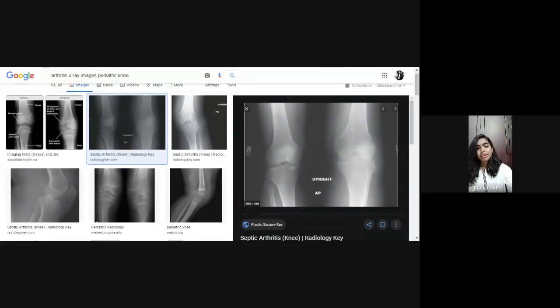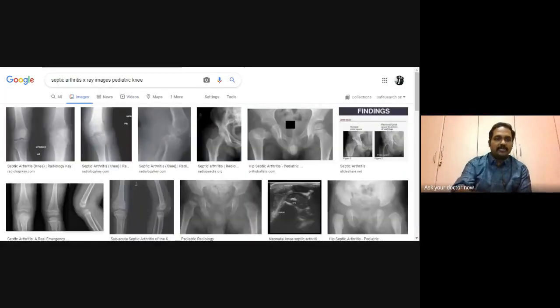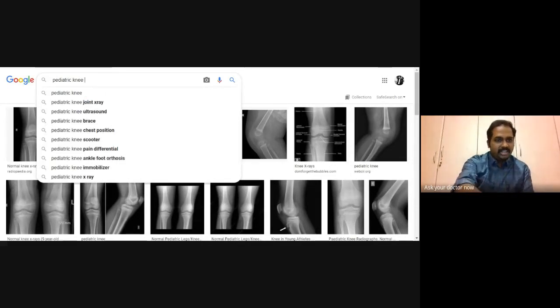So the pediatric knee X-ray has been put on the screen that you asked for before. Can you just put one proper pediatric knee X-ray, Pawan? Let it not be an arthritis X-ray, because sometimes in an arthritis X-ray the architecture is gone. Just put a normal pediatric knee joint X-ray. No, not septic arthritis. Okay, fine. That should be fine.